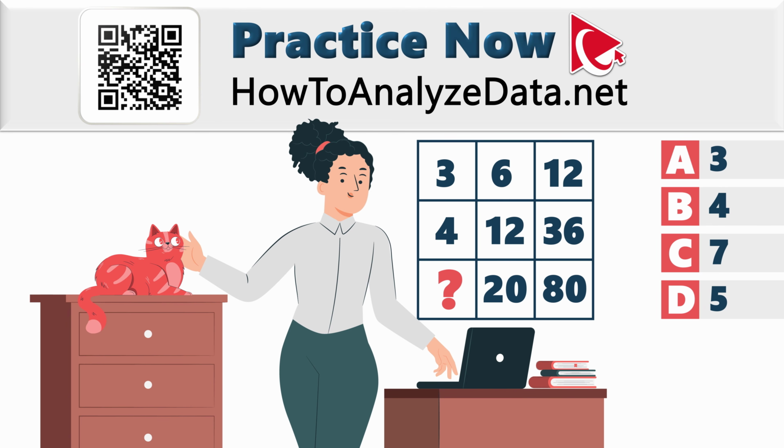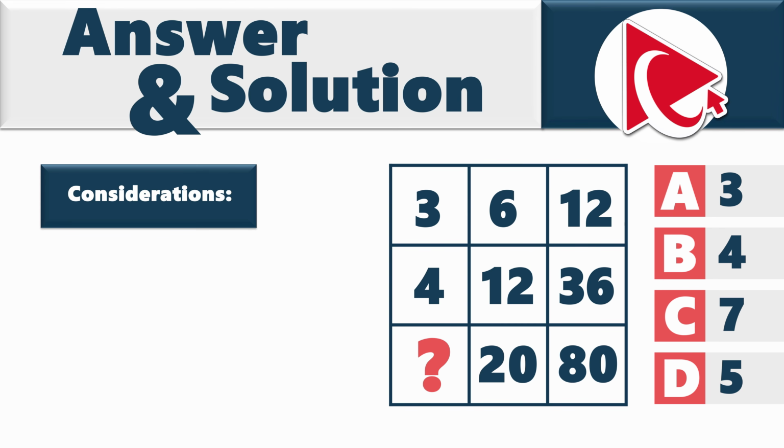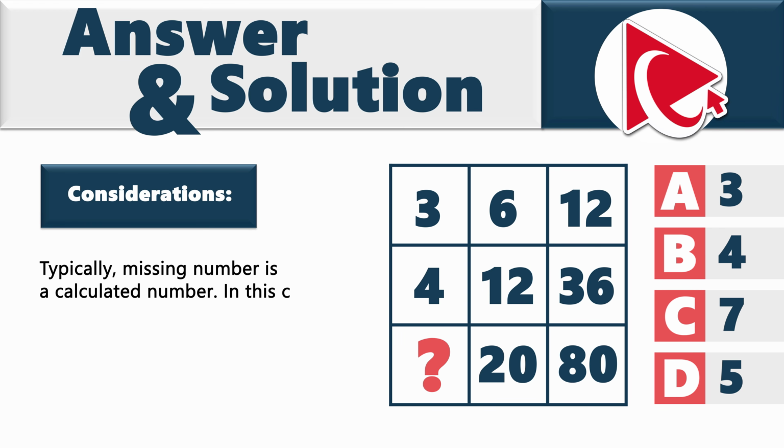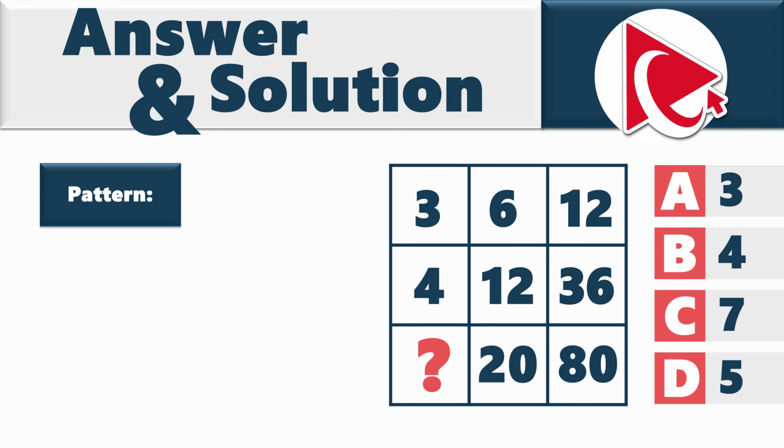I am going to continue this adventure, and if you have an idea of how to understand cats' mood swings, or maybe have better ideas how to solve this question, make sure to post in comments. Remember I told you about unusual way of solving this question. Typically, missing number is calculated number, but in this case, missing number is one of the source numbers used for the calculations. The good thing is once you consider this, the pattern here is very simple.